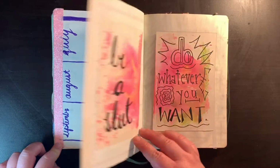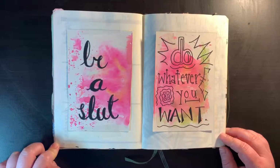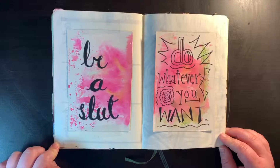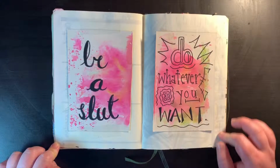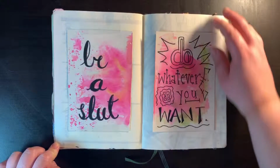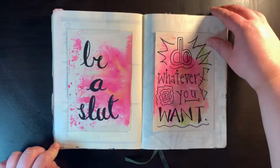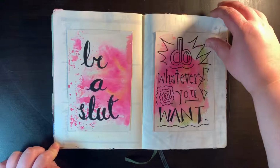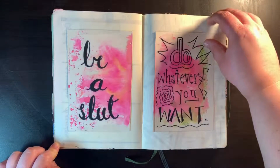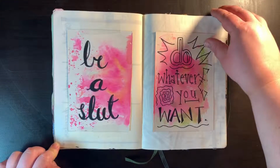The next page, I wanted to continue with the watercolors. So I did a quote, and picking out a quote sometimes gives me really bad anxiety because I want it to be a good quote. So I just went with something simple: be a slut, do whatever you want. It's not necessarily about being a slut, but if you want to be a slut, be a slut. But it's also just a quote about, do whatever you want. Be you, don't listen to what anyone else says. So yeah, that's the beginning of my bullet journal and my setting up for the 2019 year.